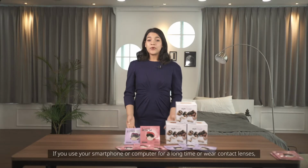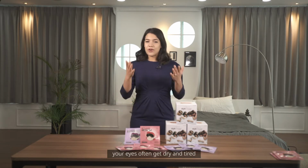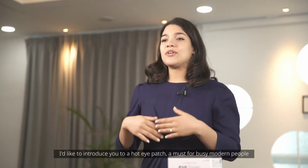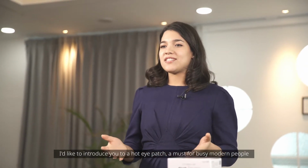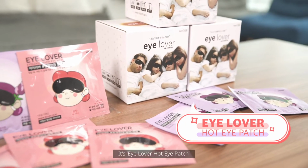If you use your smartphone or computer for a long time or wear contact lenses, your eyes often get dry and tired. Are you still rubbing your hand to massage your eyes? I'd like to introduce to you a hot eye patch, a must for busy modern people. It's Eye Lover Hot Eye Patch.